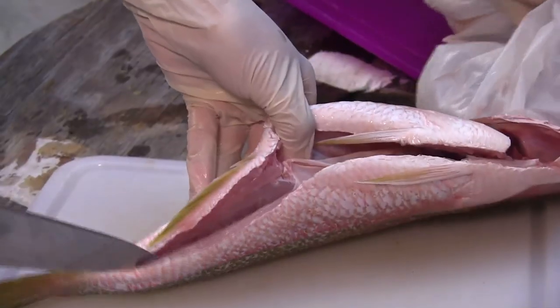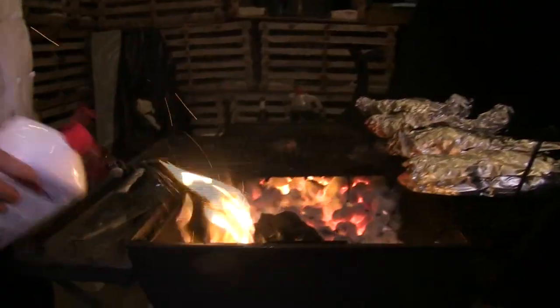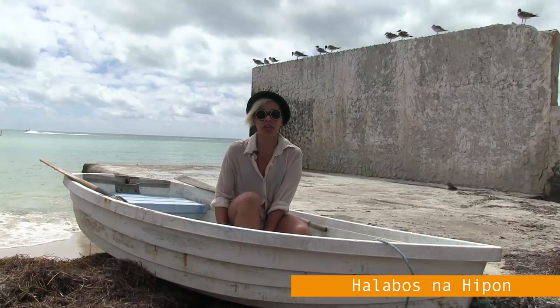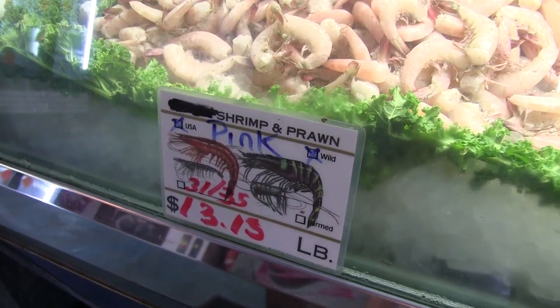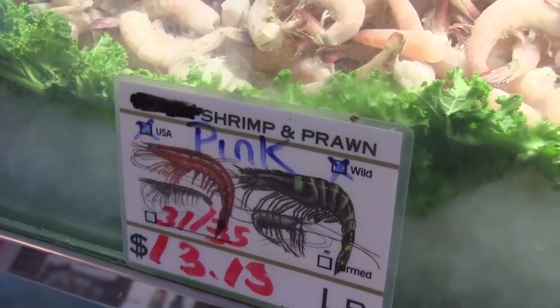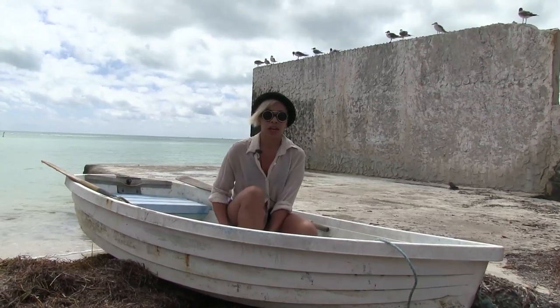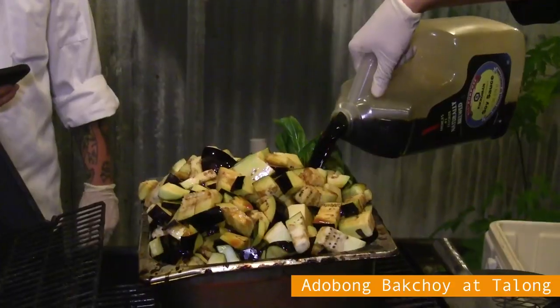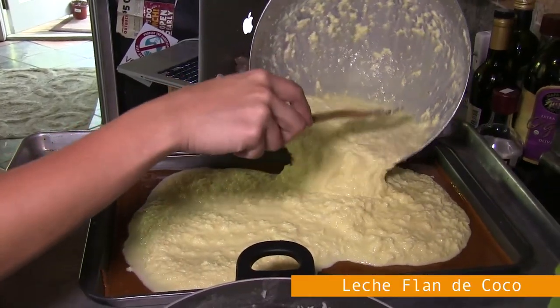And then after that, we're going to have stuffed grilled yellowtail snapper. And then after that, we're going to have halabos na hipon, which is shrimp in lime and sugar. And we're actually going to use the Florida pink shrimps, which is very much local here in Key West. And then after that, we're going to have some bok choy and some eggplants, and then we're gonna have coconut flan for dessert.